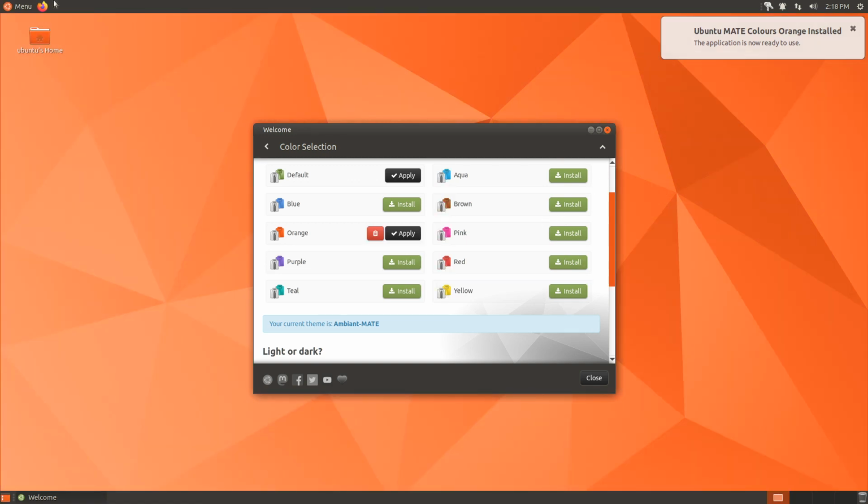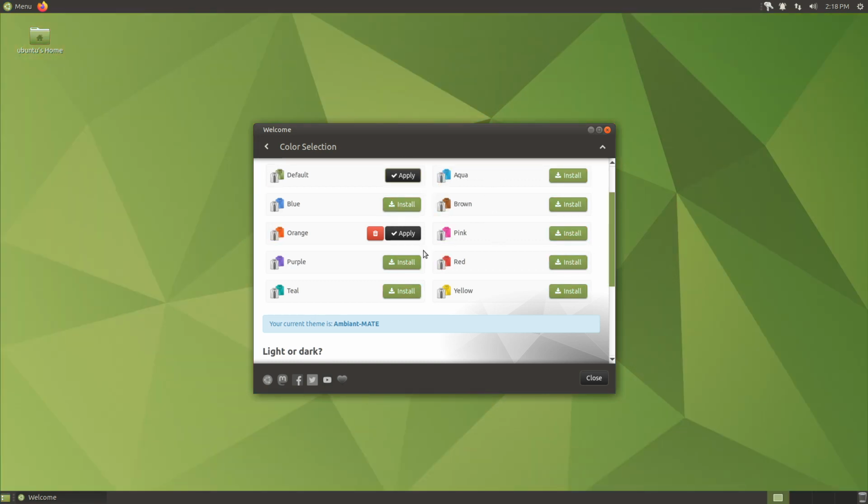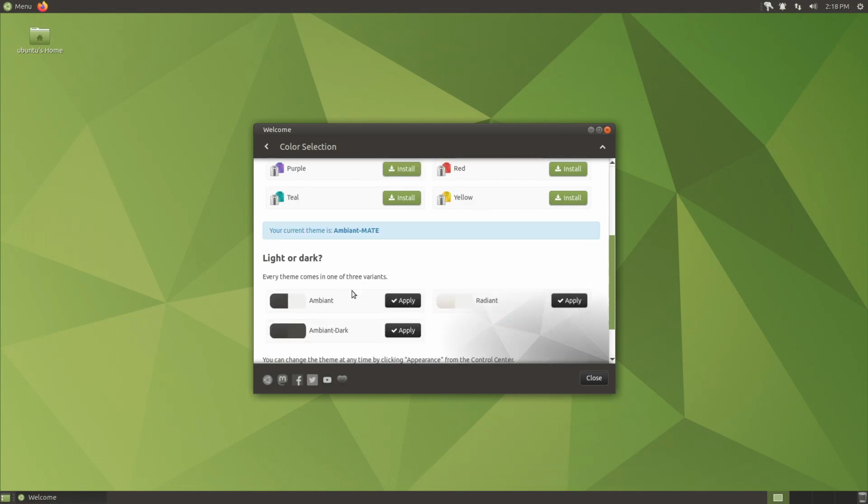So there we have it. We have just changed everything to orange, and give me the green back. Holy crap, that orange is hard to look at. Okay. But anyway, it's there.